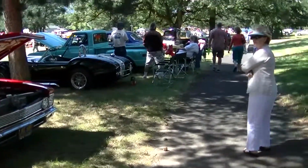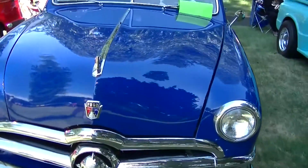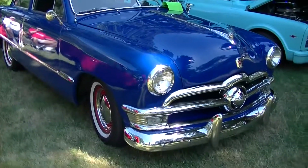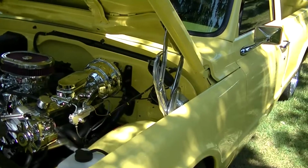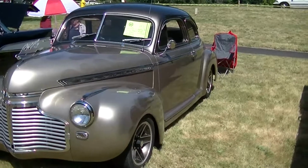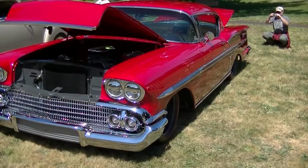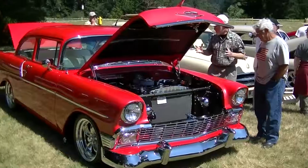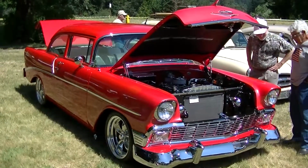Yeah, perfect setting. Nice little breeze. Trees give shade. Here's a 50 Ford. Exact model I had, and I paid $50 for it. Ended up giving it away to a girlfriend. Nice clean engine on this Chevy truck. Just never got around to it. The 58 Impala, I had the Nomad wagon 58. 47 Chevy. Again, 56 Chevy, two-door. It's my very first car to buy new, a 56 Chevy.